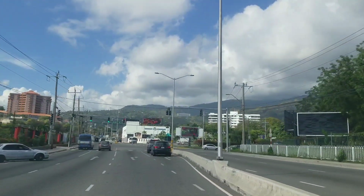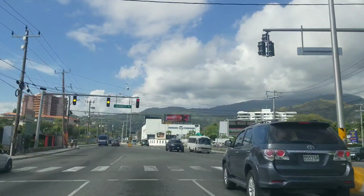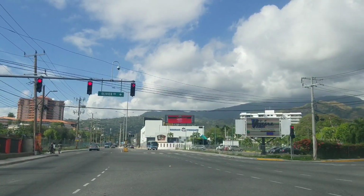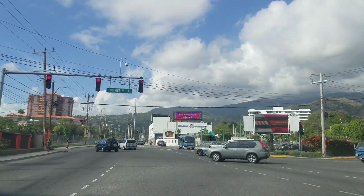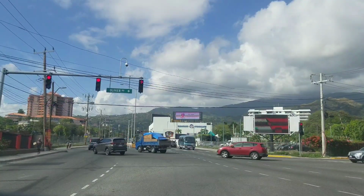Actually, that land is actually owned by Immaculate Conception High School. And then the golf club goes across the road. And the section of the land across the road, this is Olivier Road. The golf club goes from Olivier Road all the way back up to Norbrook. That section is owned by the National Water Commission.